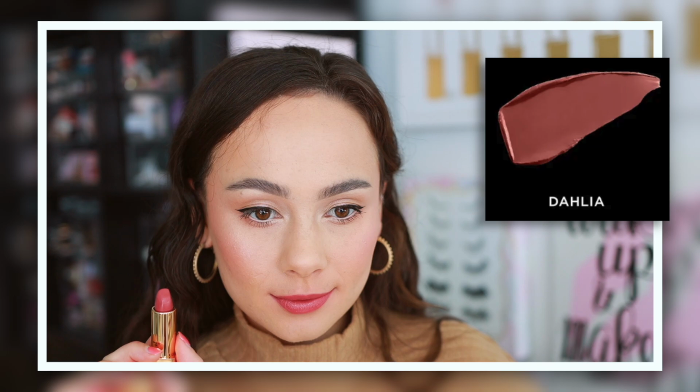And then the last one that I pulled that I really like is Dahlia. This is the rosewood color. I think this is the one. This one might be my all-time favorite because it was the one that I put on right away and I was like, love this. Remember the name of it and everything. So Dahlia is definitely a must-have for me.